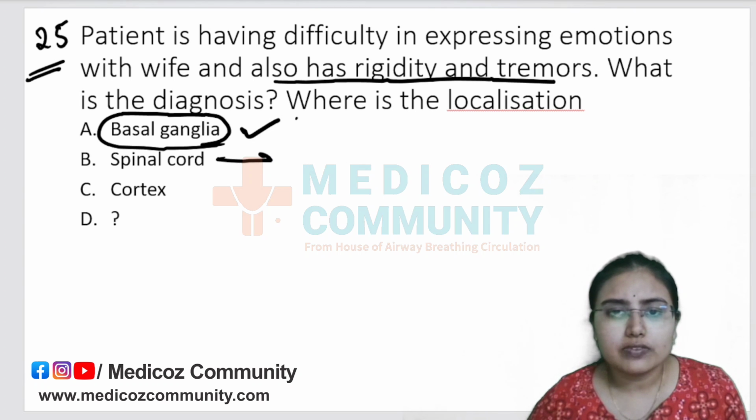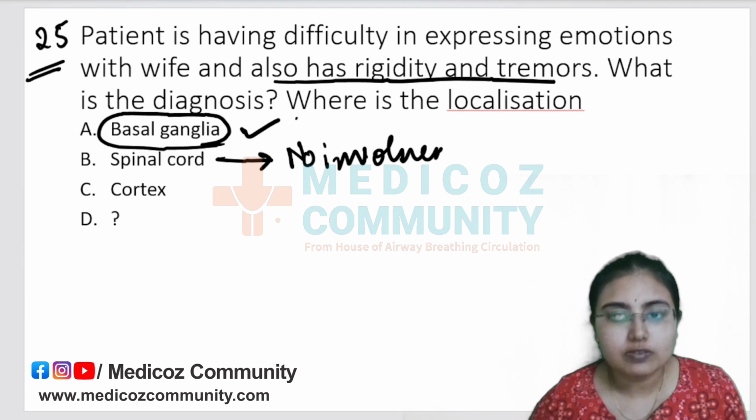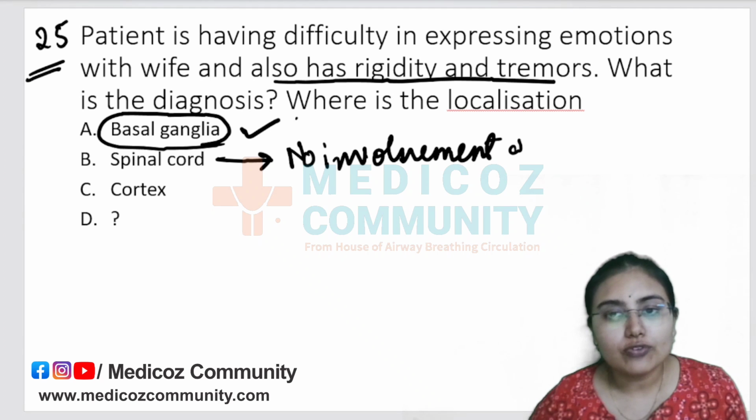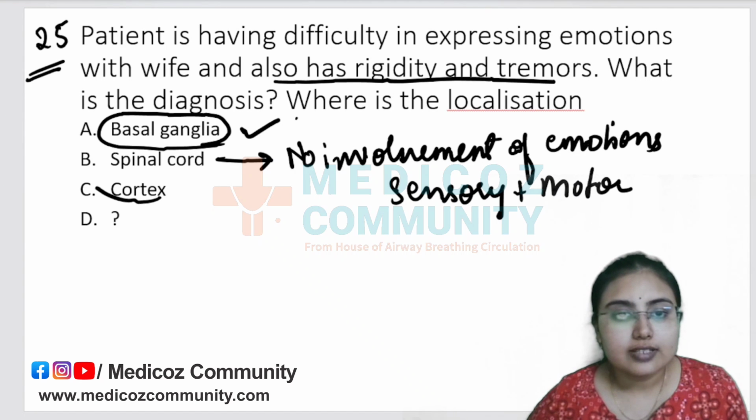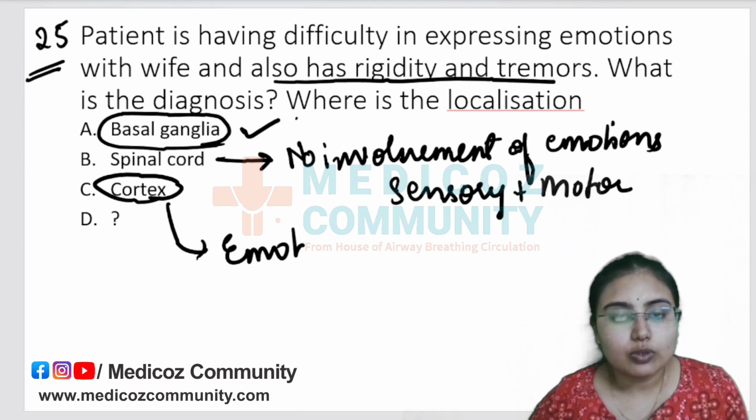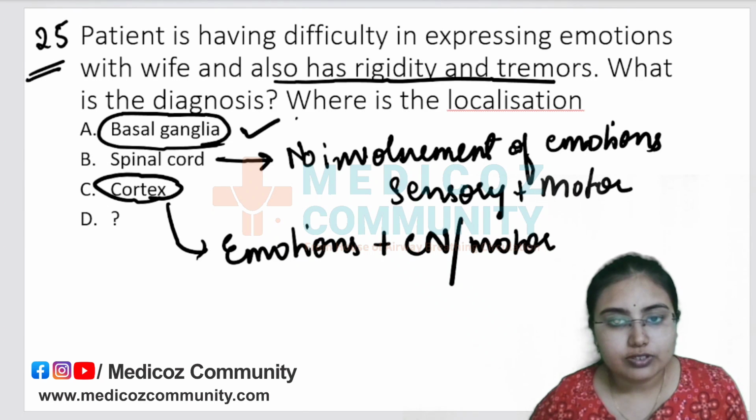Spinal cord involvement will show no involvement of emotions. The higher mental functions will be normal. It will just be either sensory or sensory plus motor. And what about cortex? In cortex, there can be emotions, but along with emotions, you will also have some cranial nerve or motor sensory involvement.